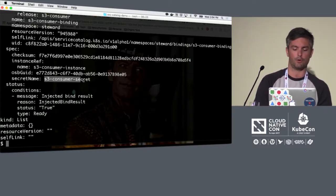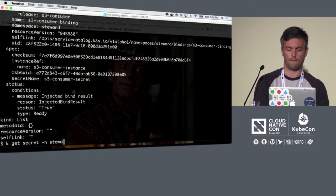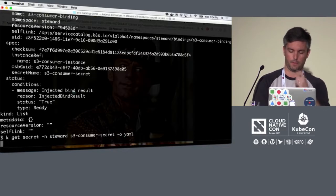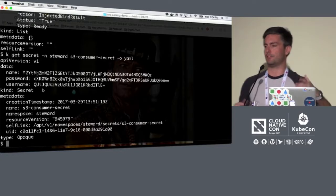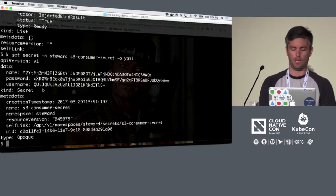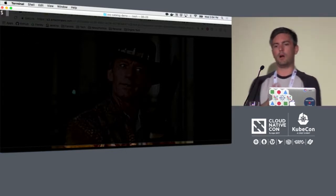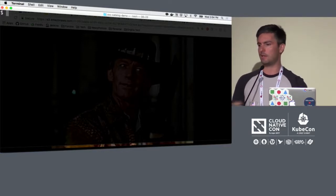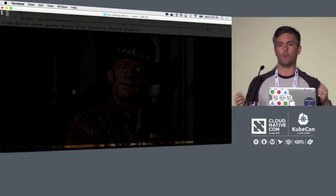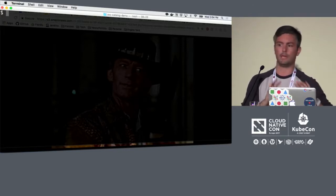And if we actually go grab this secret and output this to YAML, you can see that the name, password, username, this is actually what got consumed by the application. So this is demonstrating basically the automated provisioning and binding and eliminating sort of this note passing. And this is, I think, incredibly cool. And this is, when I talked about that first goal of making it easier to consume and produce services, this is the future. This is what we're going to be doing in a year, right?